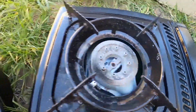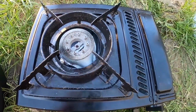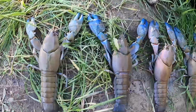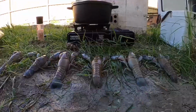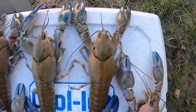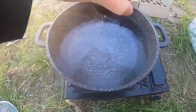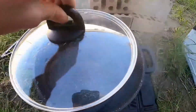Righto guys, I've just had to swap burners over. That thing just wasn't cutting it for me. This one's flame seems to be a little bit bigger, so let's have another go. Righto, and it's boiling. Add some salt there. Just give it a second to get back up to the boil.